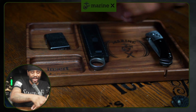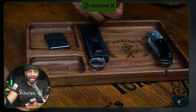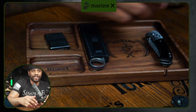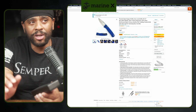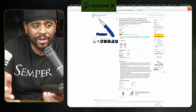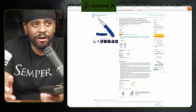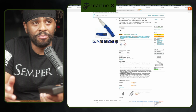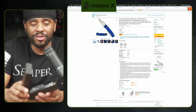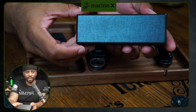Now, these next ones are a little bit more, I would almost say, ballsy. This next one here is literally Thumb Open Bug Out knife. They're literally just missing the word Benchmade. It has a 3-inch 8Cr13MoV blade, satin finish, drop point, reinforced. They're using the same nomenclature and everything in regards to this. Comes in just a black box.